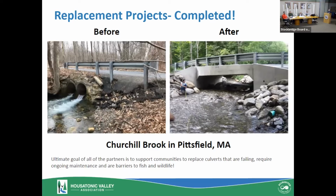This is just an example. We worked with Pittsfield on Churchill Brook. There were 2 crossings. We worked with them on funding and other aspects. So this was the lower crossing on Hancock Road, where you can see initially it was 2 pipes. It was replaced with a bridge. And it was amazing. I got to be there when Mass Wildlife did an electroshocking earlier this year, and there were tons of little native brook trout, but also a humongous brook trout.